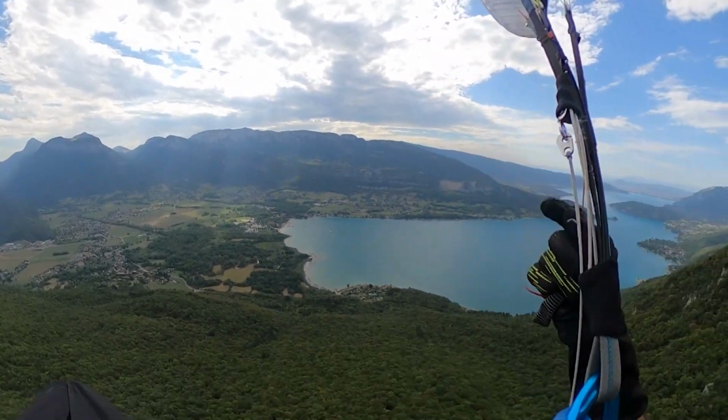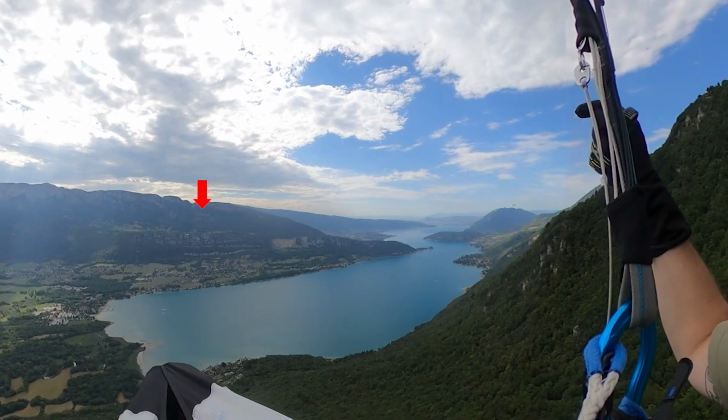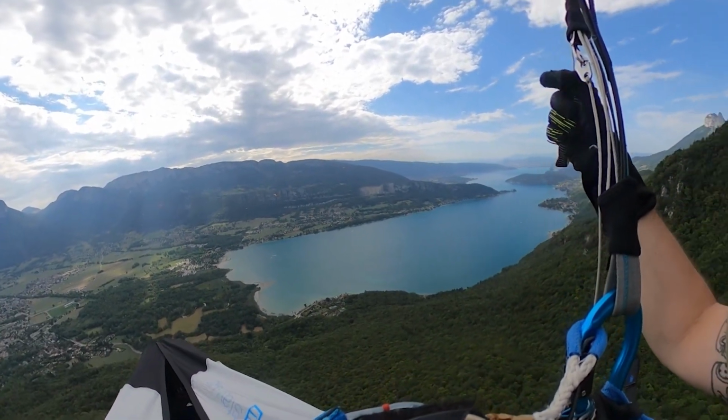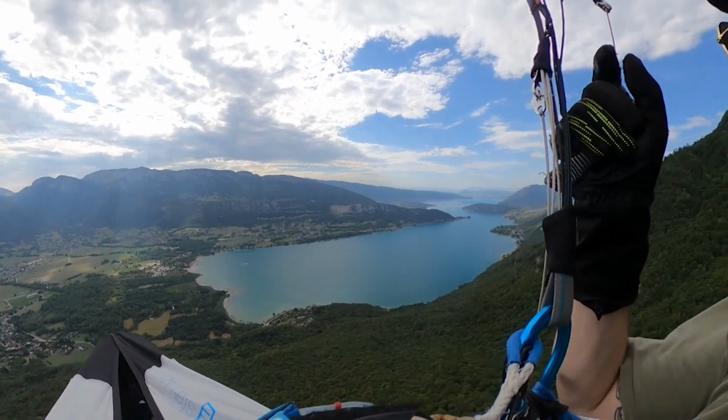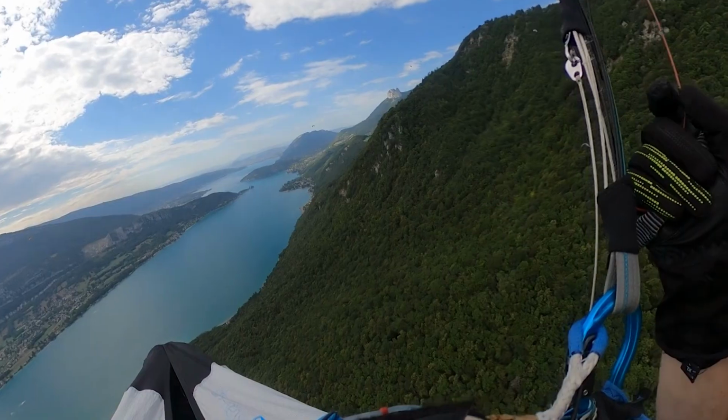Here we can see the staircases mountain on the other side of a lake. It starts at the bottom of the lake and goes up like an elevator, and the chances are good that the wind blows you up all the way and brings you to the landing in Doussard.